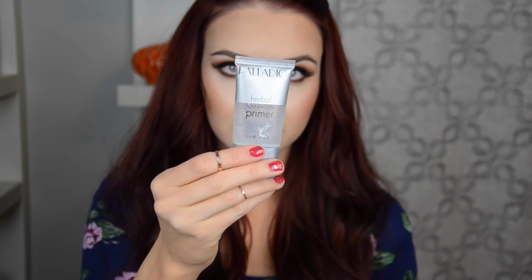Alright, first things first, if you want to have a flawless face, you've got to use a good primer. I'm using the Palladio Herbal Eyeshadow Primer and just pressing that to my face to make sure it fills in those pores and fine lines and that it dries a little bit and becomes tacky before I apply my foundation. For foundation, I'm using the Estee Lauder Double Wear.